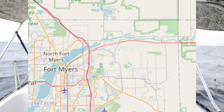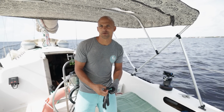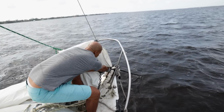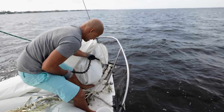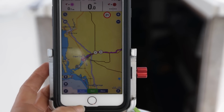We're anchored just outside of downtown Fort Myers. This is gonna be our starting line. We are gonna do a little challenge now that we got the motor installed. Because we got a little bit of wind going right now, we'll tell you the details of what's actually going on and the little challenge that we're gonna do when we're underway. But first, I gotta raise this anchor. Here we go.